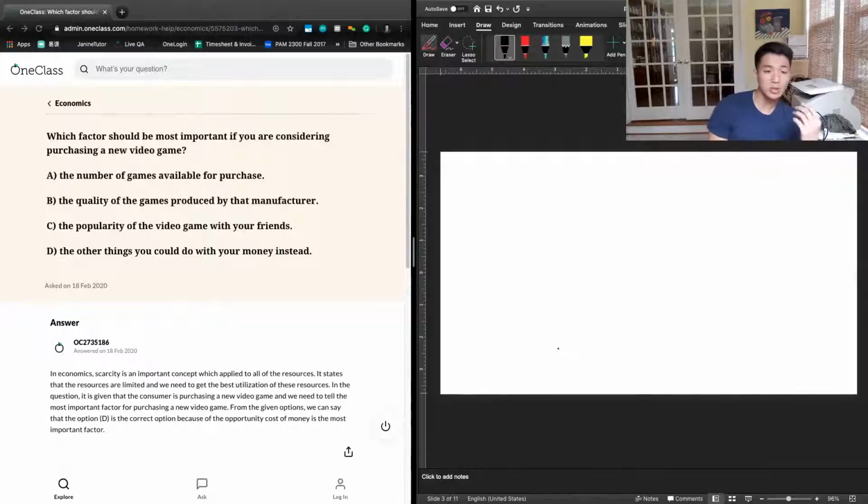The second says the quality of the games provided by that manufacturer. So this is going to be slightly important because it will speak to how much utility you will gain out of getting the game, but it doesn't really focus on any of the major aspects of marginal utility versus marginal cost, right? And so B, we can tentatively say maybe, but it's not the best.